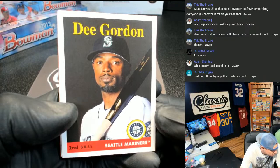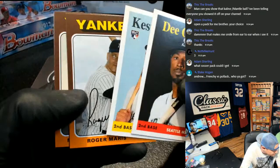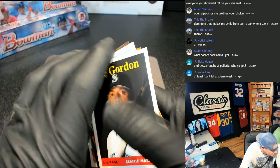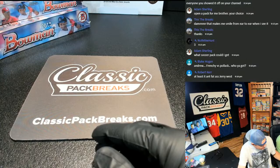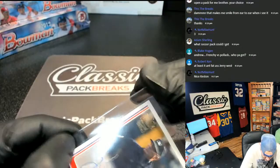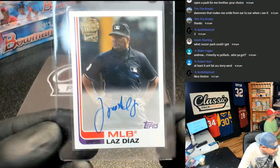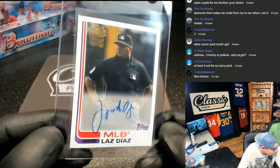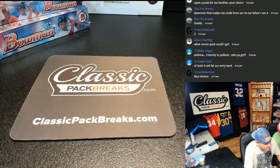Here we go. D. Gordon. Keston Hiura. Roger Maris. Mariano. Colby Allard, rookie. Ryan O'Hearn and Rock Reigns. Yeah, we haven't seen the old Laz Diaz auto yet. No, we haven't. Laz Diaz, guys. Laz Diaz. You got it laying over here in the dirt and the dog hair. There we go. Laz Diaz. Laying in the dirt. There you go, Nate. Got you an umpire auto. What do you figure?